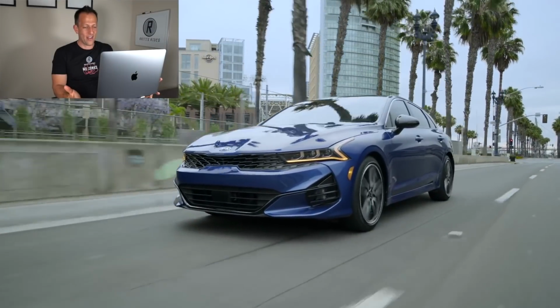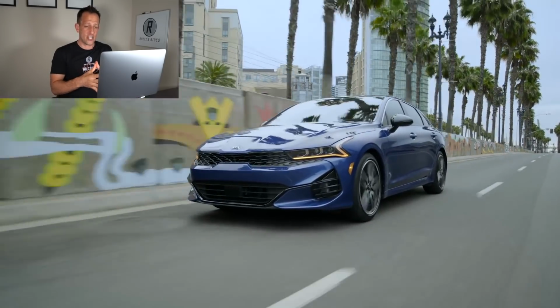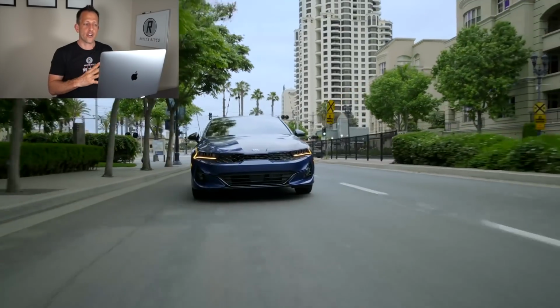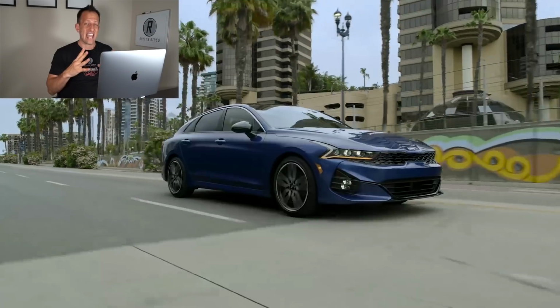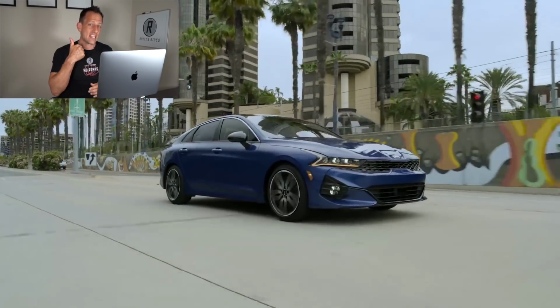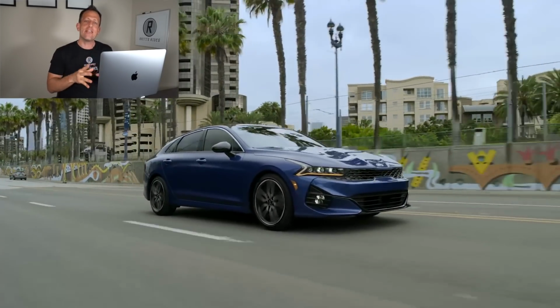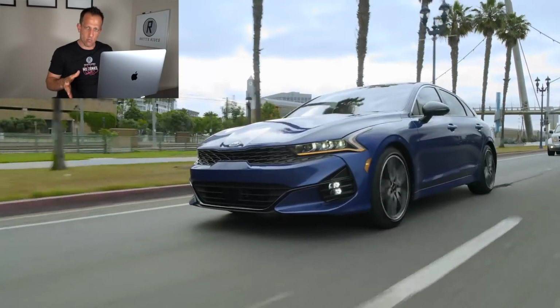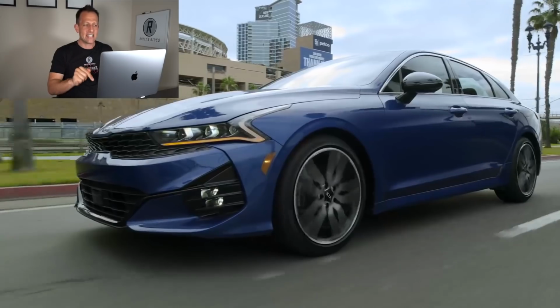All right, guys, there it is. There's the 2021 Kia K5. This particular one's the GT trim. Right off the bat, you're gonna notice the new styling because it's on an all-new platform. It's called the N3 platform. It's stronger, it's lower, it's wider, it's longer, and the wheelbase is also longer as well. So that's not only gonna help styling, but also increase that interior space.